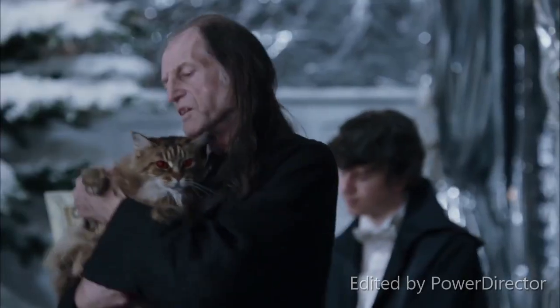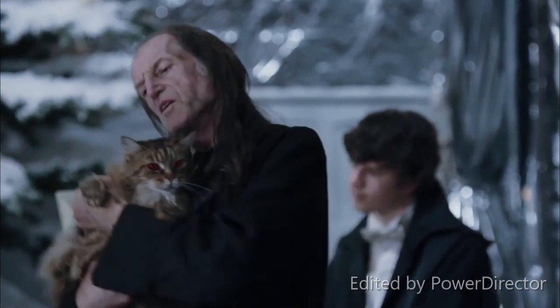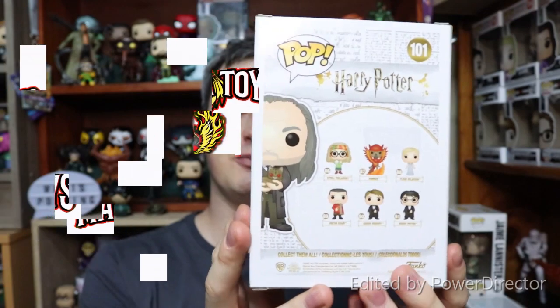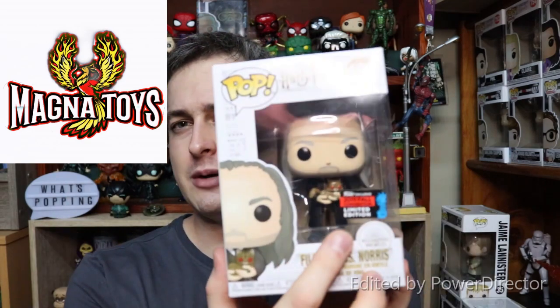So first off we have Filch and Mrs. Norris. Now, I picked up Filch and Mrs. Norris from Magna Toys, from Carisha over at Magna Toys. Massive shout out to Carisha, and thank you for bringing this pop in for me. She brings in a ton of pops, looking really at specialized figures. So this is a New York Comic Con exclusive, and that is where Carisha brought it in from.